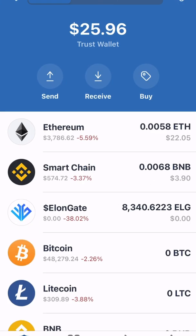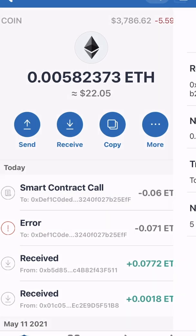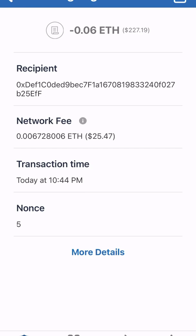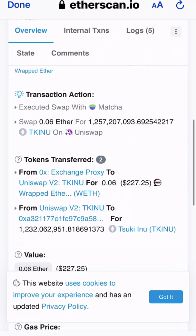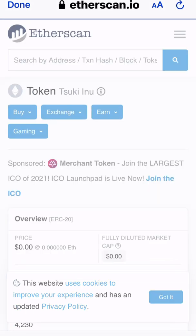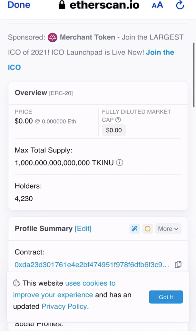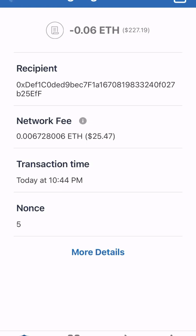For Trust Wallet, you're going to want to hit Ethereum, click on the smart contract call. This is the transaction that I did for the swap. Hit more details, and if you go down here to the Uniswap link, you can see right here. And then this contract address, it took me a while to figure it out, but I got it. Didn't want to let you guys down with an incomplete video.